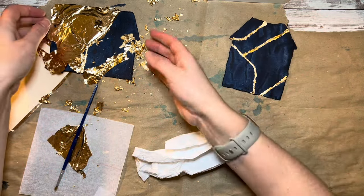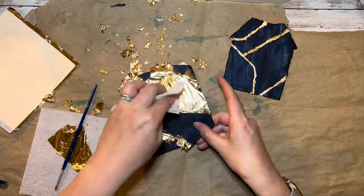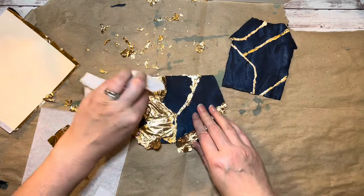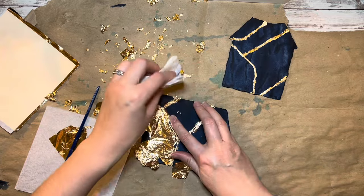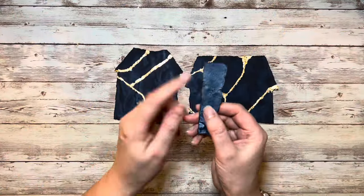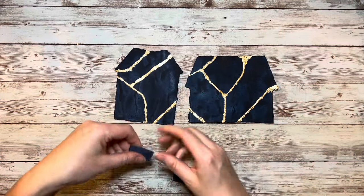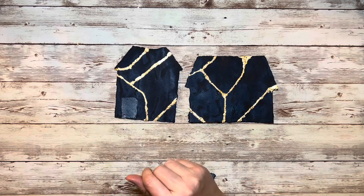So that's one. And then I'm just doing the same for this. Just taking the tissue, I can then break up that and just pull that away, and then these all become scraps for another project. With the piece that I've got here, I'm going to use the lighter side, and I'm just going to create a little doorway. I think here I'm going to glue that down.